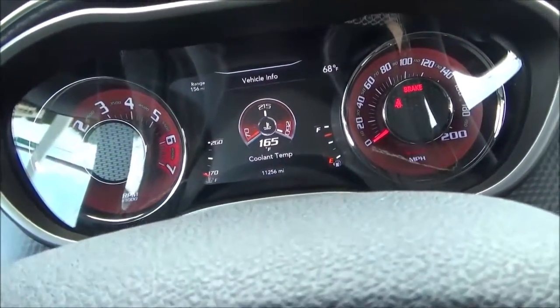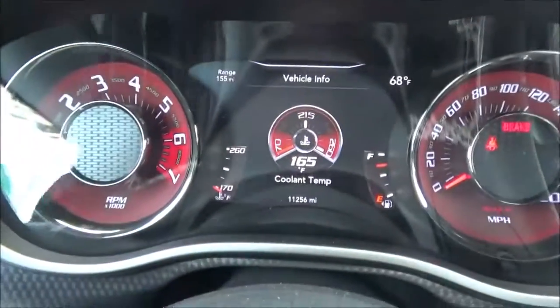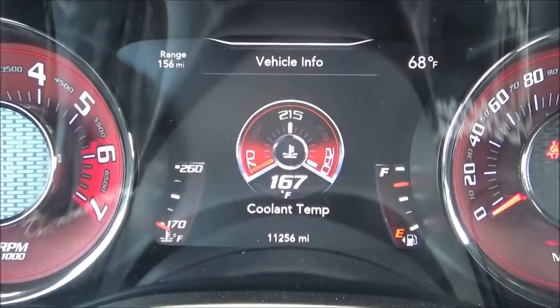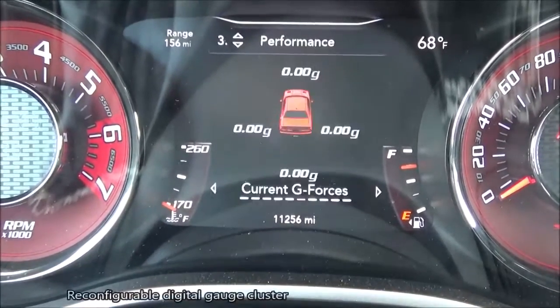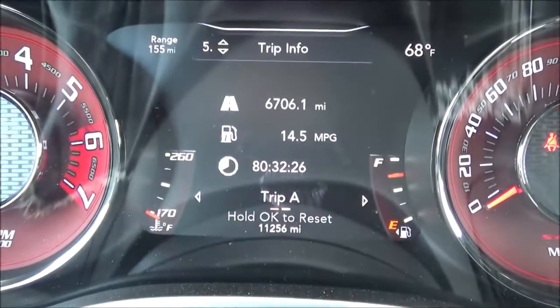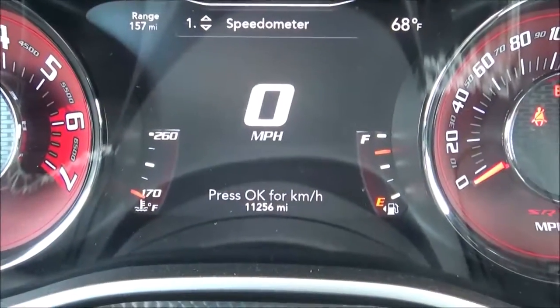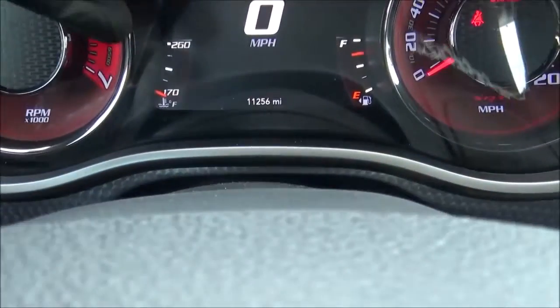The gauge cluster does house your tachometer and speedometer, with the rest of the info being part of this large digital display. Your fuel and temperature gauges are right in there.